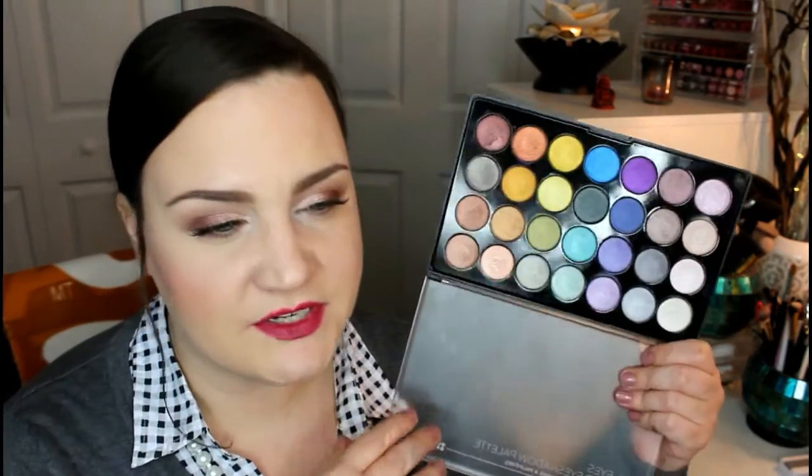And it said foil, and this one is called the Foil Eyes 28 color eyeshadow palette. I just didn't quite know what to expect with this one. This is blowing my socks off. I am wearing this color in my crease today. I am wearing this color along my lid, inner portion of my lid, and I'm wearing this color on the outer portion of my lid.